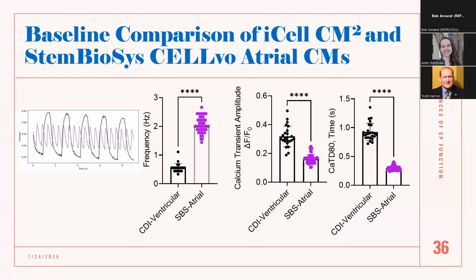This is a quantification of the baseline comparison between iCell squared cardiomyocytes and StemBioSys atrial cardiomyocytes, showing that the atrial myocytes have a much faster beat rate, a lower calcium transient amplitude, which would indicate also smaller contraction amplitude, using the calcium transient as a surrogate marker for contraction.